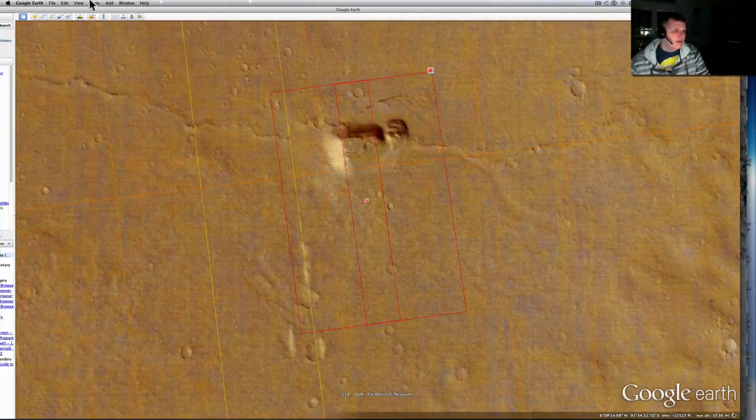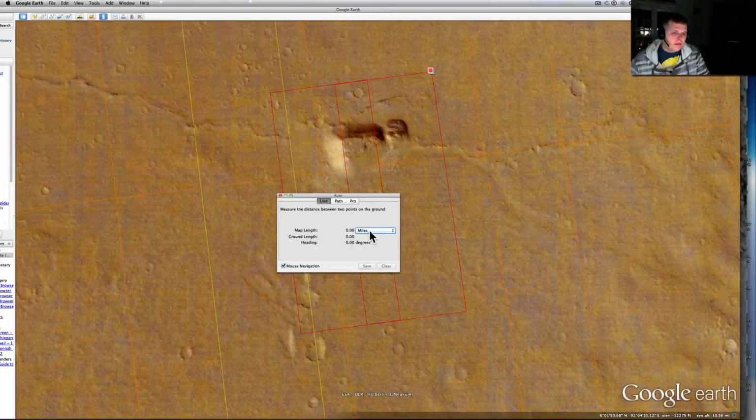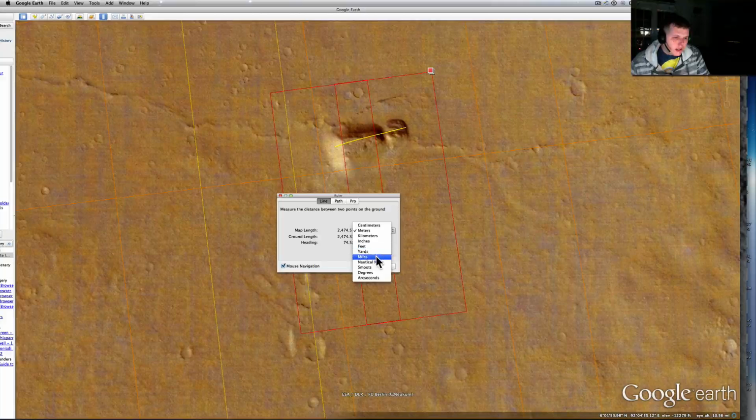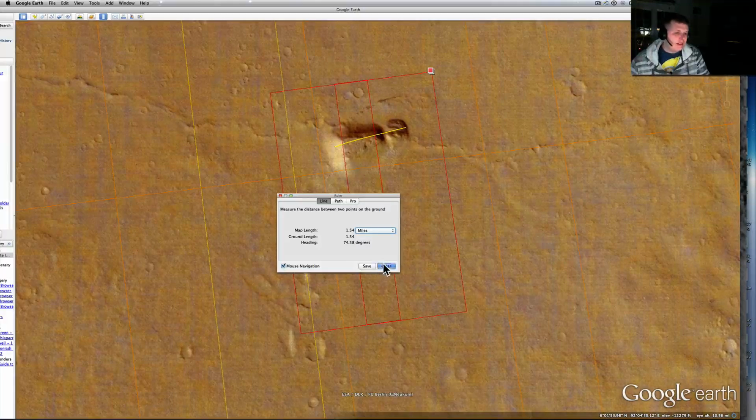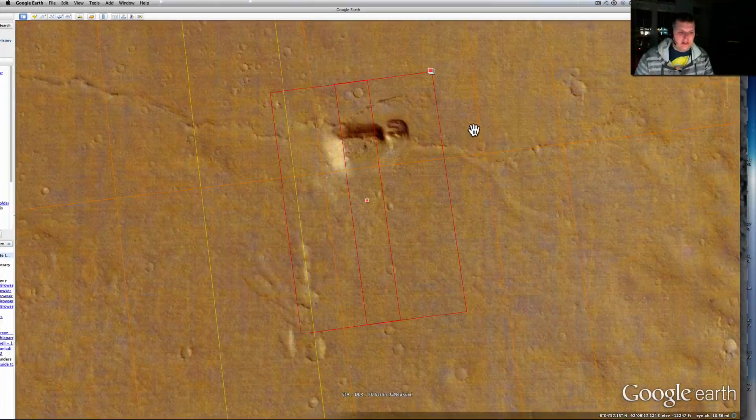First, let's give it the old measure tool here. Get the ruler out, and let's do it in feet. Let's measure from here to here, full tilt the whole way down. So I've got 8,000 feet. How many miles is that? Or how many meters? 2,474 meters. And let's go for miles: 1.5 miles. 1.5 miles seems like a lot, but it's not. In the scheme of things, stuff has been done before. Who knows what feats could have actually been made.